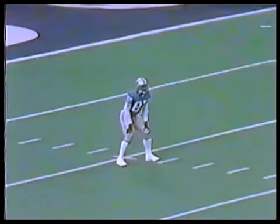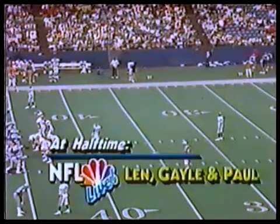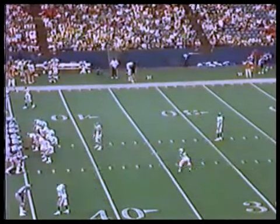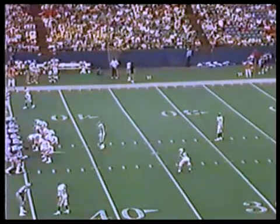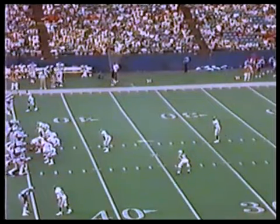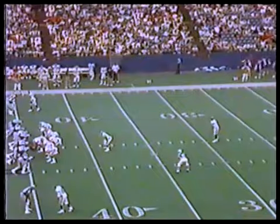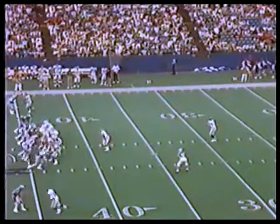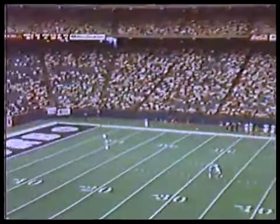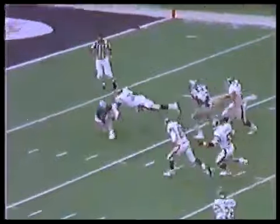Joe Prokop back to do the kicking for New York. Pete Manley is deep for the Detroit Lions. So we'll be going to New York as soon as this first half is over. A lot of interesting games going on today. Prokop has averaged 37 yards a kick. Ooh, he hangs this one up. Manley from his own 7.